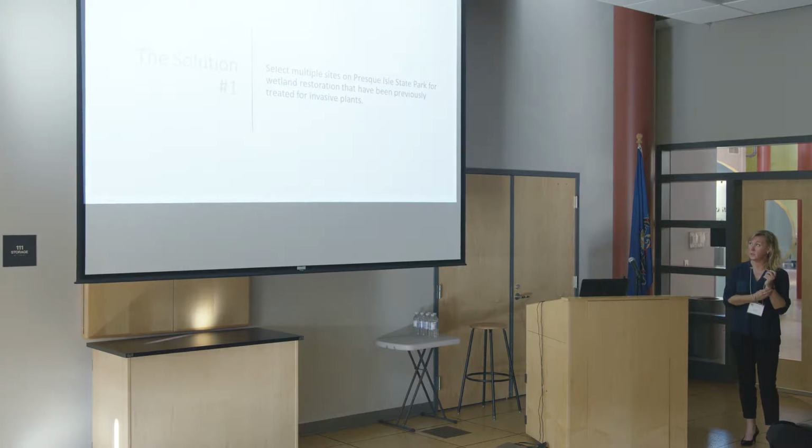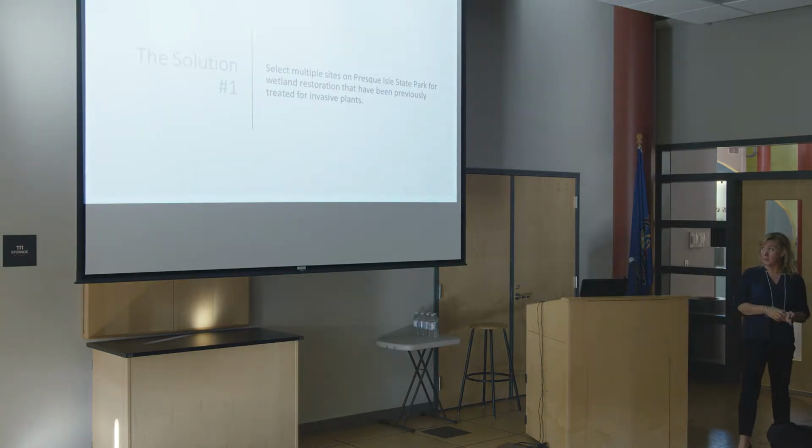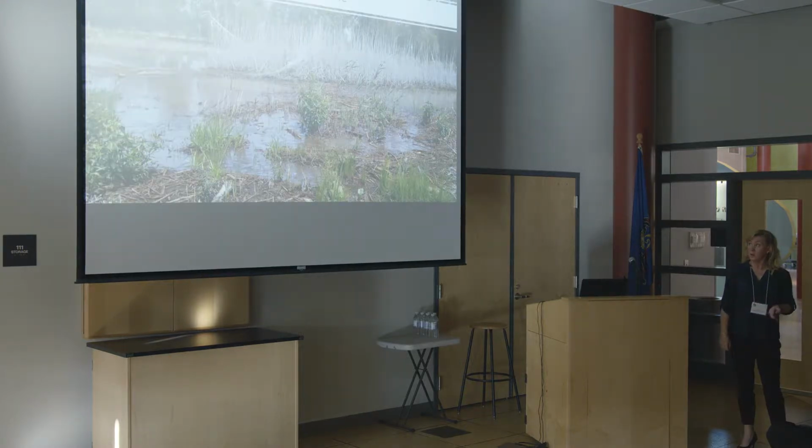So what we decided to do is select some sites on the park that met specific criteria, and that's where we decided to do our restoration sites. We currently have three and a half, and then we're looking to add a fourth this coming year, 2020. The first site is Thompson Circle. That's the photo that Holly showed. My picture still has Phragmites in it in the background. This is what it looks like after a year or two of treatment.